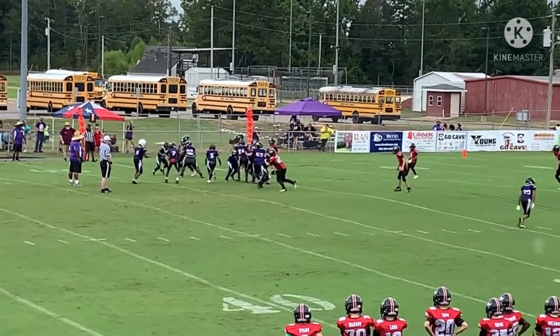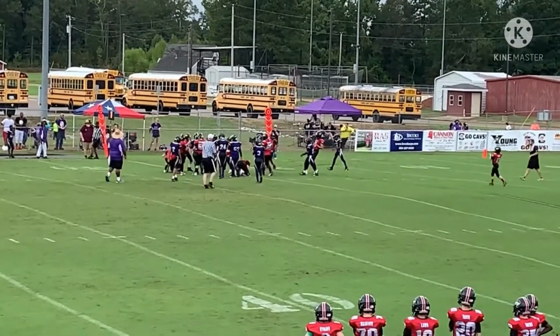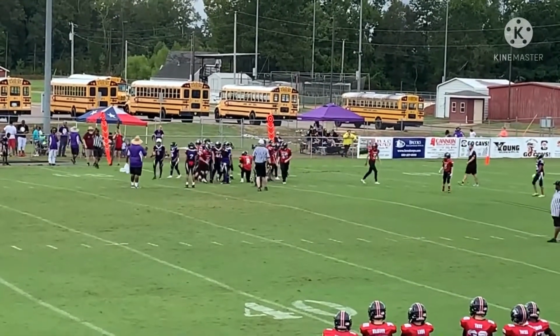First and 10, New Albany. Quarterback's going to hand it off. Number 9, he's going to be met in the backfield. Brings up second and long.